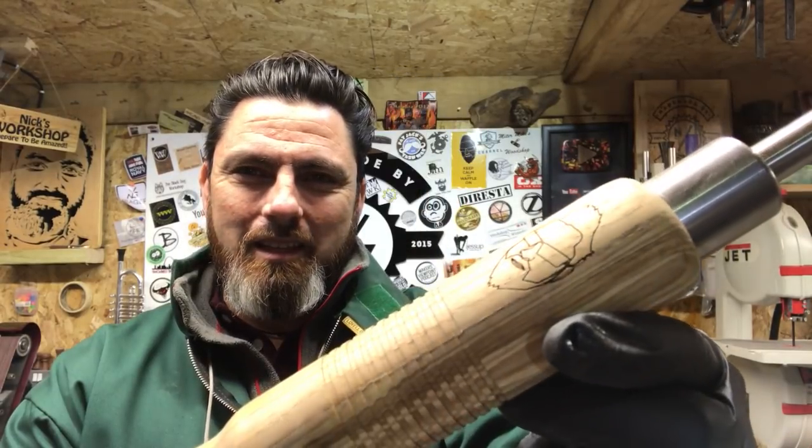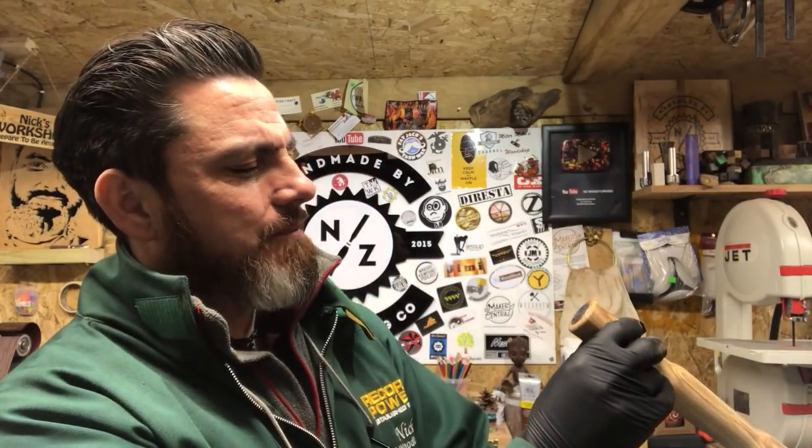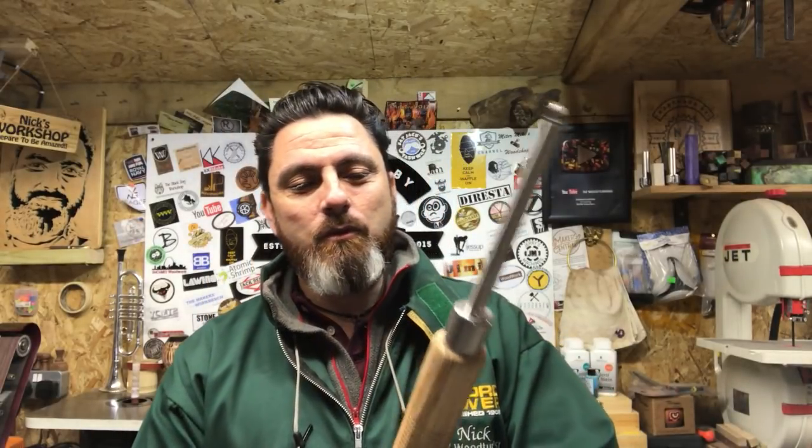So I've had some little carbide tools made, all personalised with my little face on it. Got a little emblem in the bottom there and it says manufactured in the UK. A friend of mine decided that he wanted to make a set of these for me. We've made a few sets.